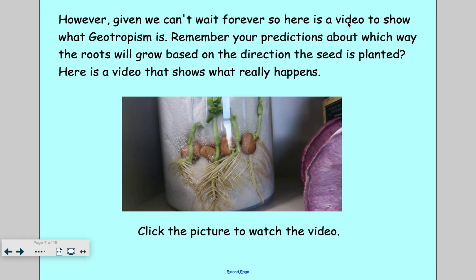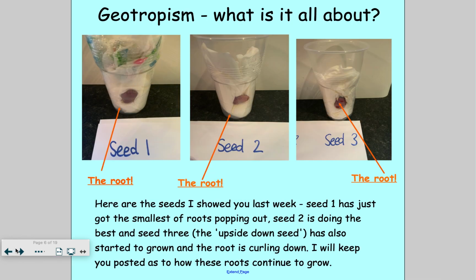Okay, so that's just a really handy video to see a slightly quicker process of what I've been trying to achieve here, but it's the exact same bean, broad bean that she used. She did it the same way, the horizontal, the up, the down. And interestingly, her horizontal seed worked the quickest, didn't it? If you remember from the video. So that's quite interesting, the horizontal way.